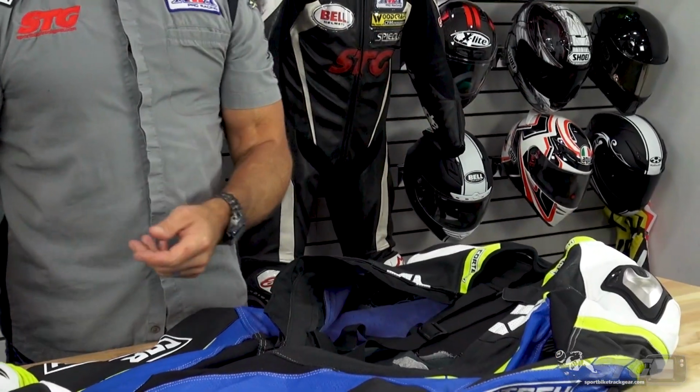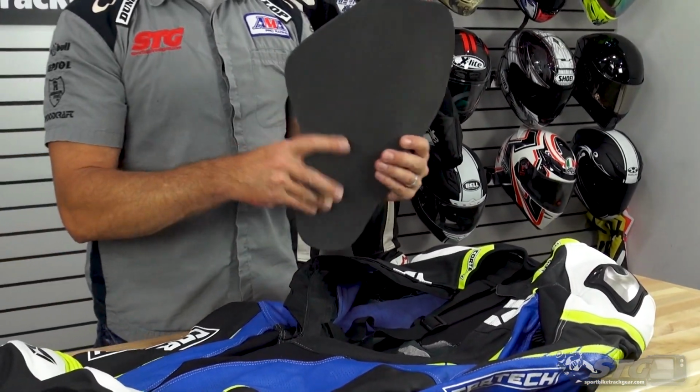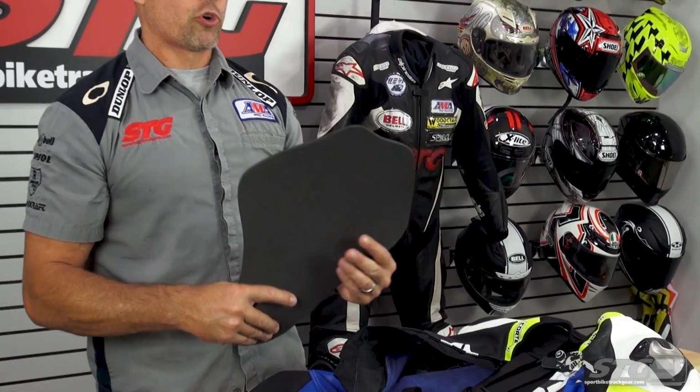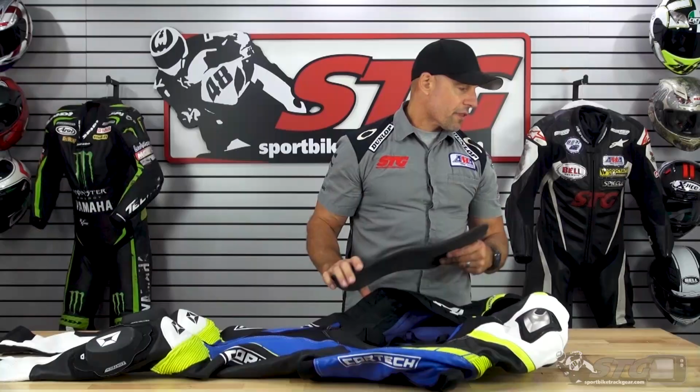The liner of the suit comes with a pocket that holds this foam back pad. This is not certified, but it's easily and affordably upgraded to a CE certified KNOX back insert. You'll find that in the Cortech armor section of our website if you're interested in that. Realistically, most riders, if you're going to ride on the racetrack, you're not going to put a back pad insert in there. You're going to wear a full back protector because you get a lot more protection from that.